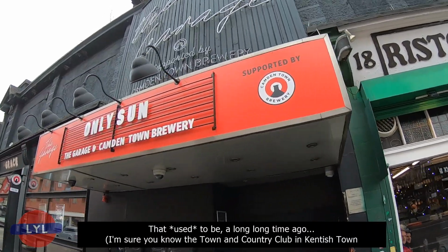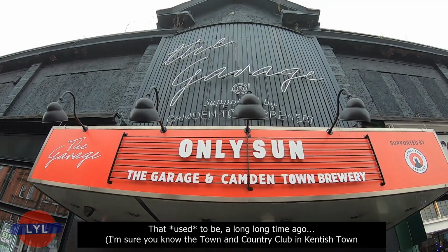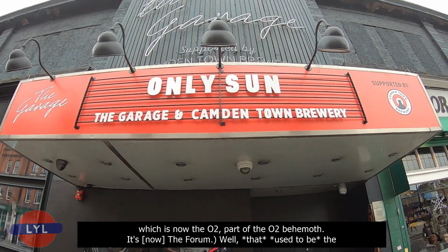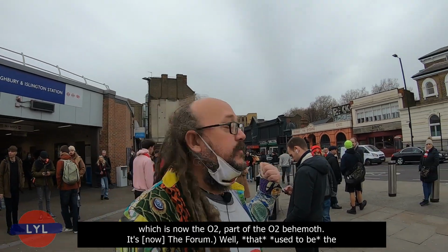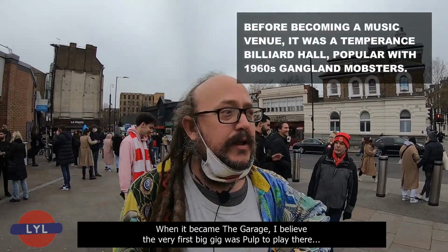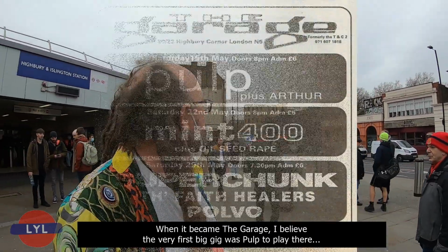Now we spoke about Union Chapel, which is just over there, in episode 4 of our Angel series. That's not the only musical venue around here. For the lovers of rock and indie music, they'll be much more familiar with the Garage over there. I'm sure you know the Town and Country Club in Kentish Town, which is now the O2, part of the O2 behemoth. It's the Forum. Well, that used to be the Town and Country Club 2, and then it became the Garage. When it became the Garage, I believe the very first big gig was Pulp to play there.